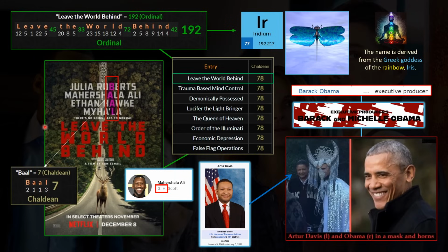So Leave the World Behind, the title of the movie in English, gives us a score of 192. And what meaning do we get out of the 192? We go to the periodic table of elements, and we see 192 is a perfect match at iridium, the 77th element on the periodic table of elements. And the artwork we get for iridium comes to us from the Royal Society of Chemistry, and they put a dragonfly up there, and the dragonfly represents the dragon.